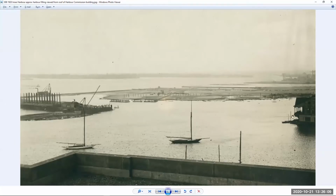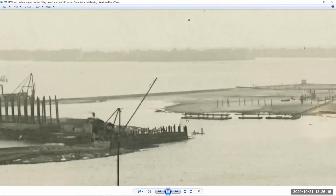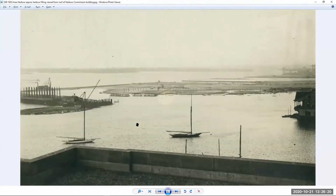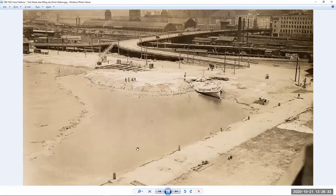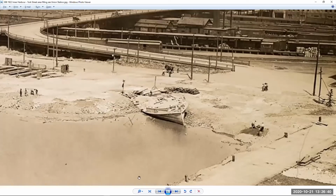It's still there. Everything else here is gone. You can see the Western Gap off in the distance. You can see a dredge in operation right down here. And you can see a couple of the recreational sailboats still in place before they were relocated over to the island. This is the foot of York Street being filled in. And they didn't really care what went into the filling.